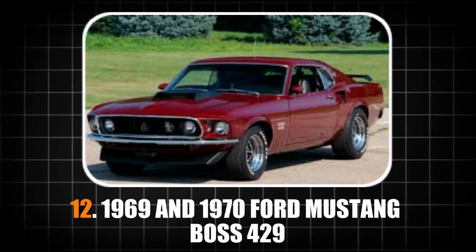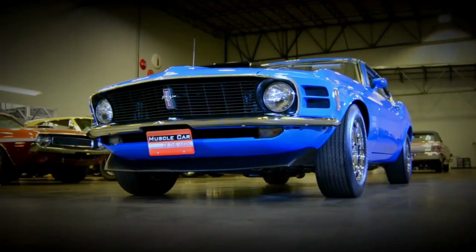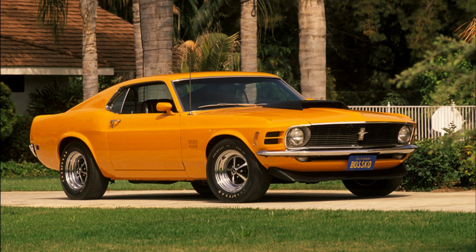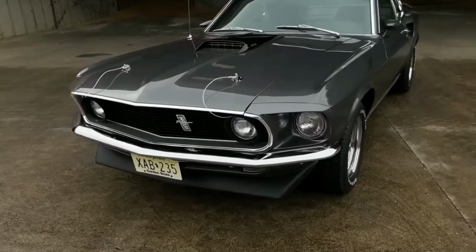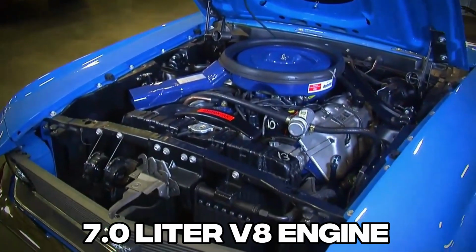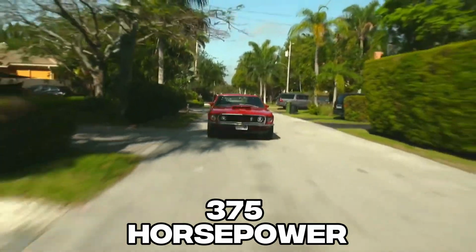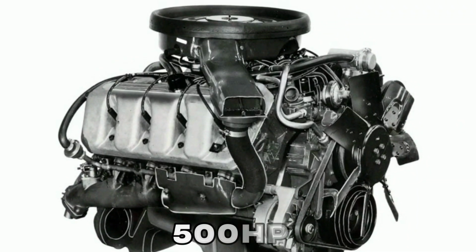Number 12. 1969 and 1970 Ford Mustang Boss 429. Ford wanted to dominate NASCAR, so they built a car that would rewrite the rules, the Boss 429. And oh boy, it was a statement of engineering brilliance. At its heart was a 7.0-liter V8 engine, officially rated at 375 horsepower. But here's the thing, whispered among enthusiasts is the belief that it packed closer to 500 horsepower.